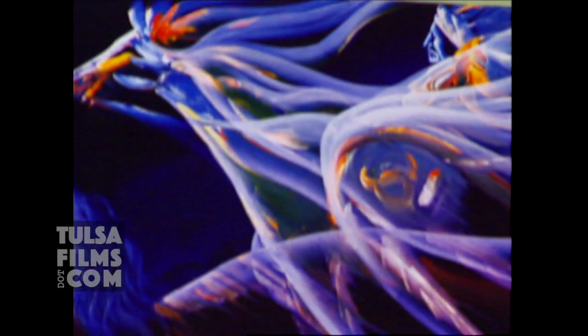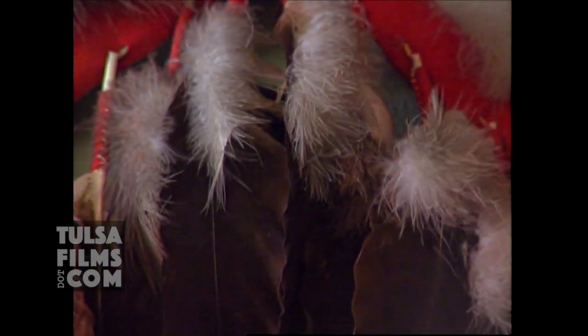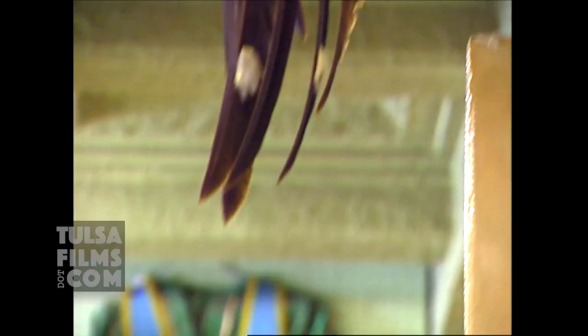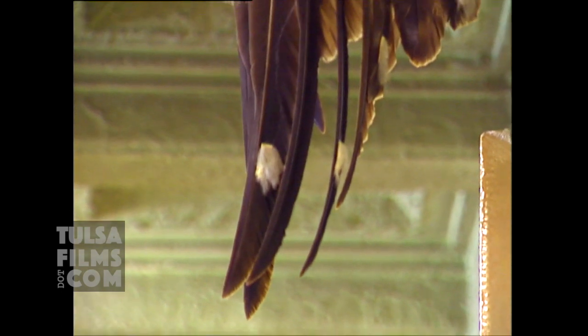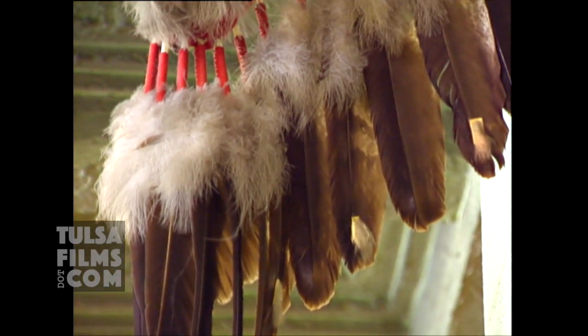Right. Back in the 50s, they passed a law forbidding the sale or trade or barter, any commercial activity whatsoever in eagle feathers. And at the time they passed the law, we had 4 real nice eagle feather pieces, 3 headdresses and an eagle dance wing set. And we're allowed to keep those and display them.